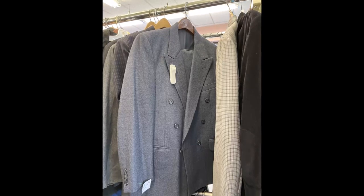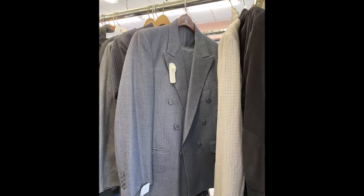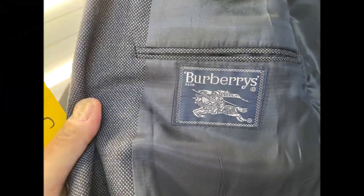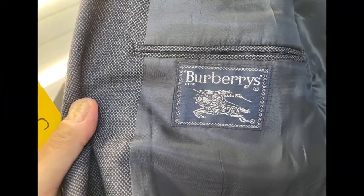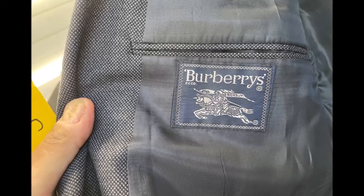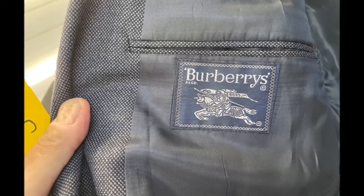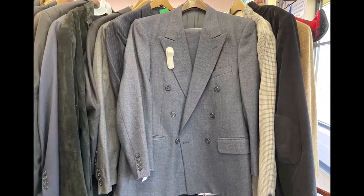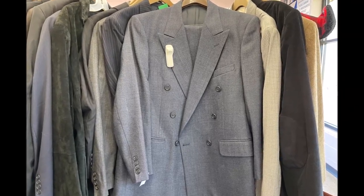By the way, look at this suit. You see, it's a double-breasted six-button suit with peak lapels, but look at the brand on the inside of the lapel. This is Burberry. So this is about a $1,000 suit. They have it marked up really high here, though, for a thrift store. They want $100 for it, but still, Burberry, it's interesting what you'll see once in a while.